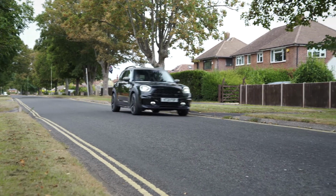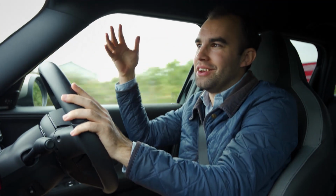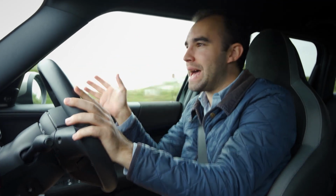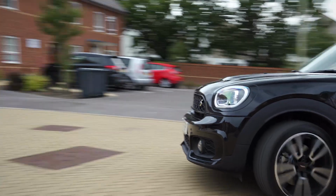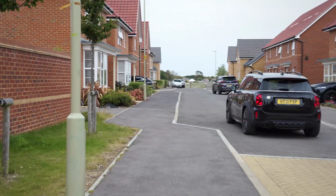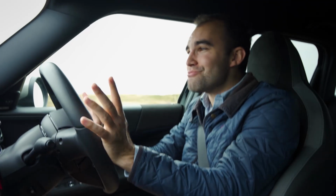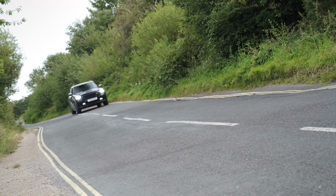Now a really nice feature in all Minis is the ability to personalise, and the Countryman is no exception. You can change the colour of the roof, the mirror caps, the bodywork. You can go for special alloy wheels, you can change the colour of the interior trim. Pretty much anything is possible. And that really marks the Countryman out from other small SUVs.